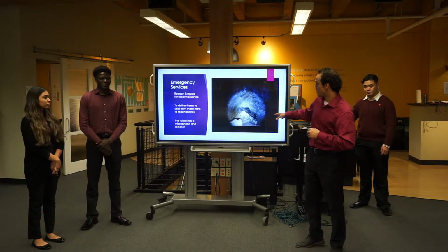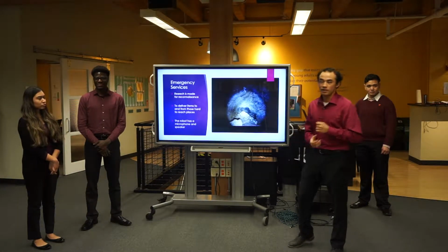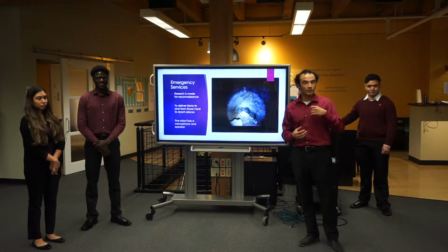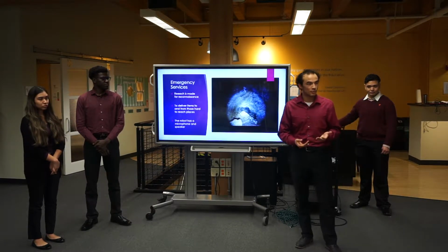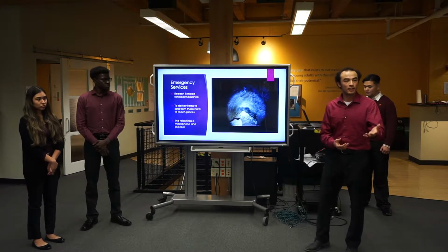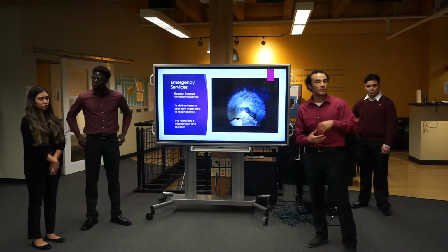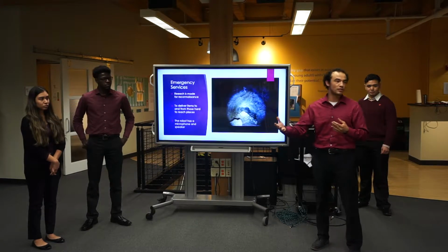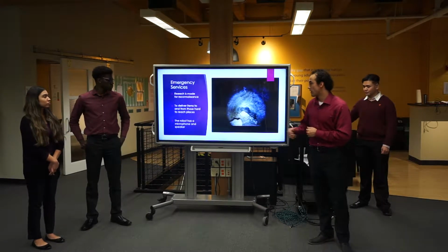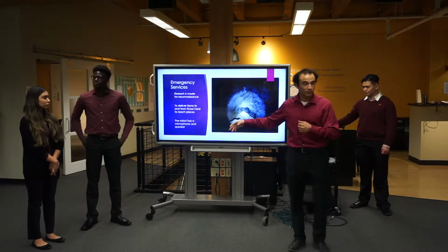So this is an image of it going into a cave. It's initially a reconnaissance spot that can help plan and help people get out of dangerous situations in caves, and can help send stuff to and from. It can see what condition they're in, so we can let their families know how they're actually doing. And it has a microphone and a speaker on it.